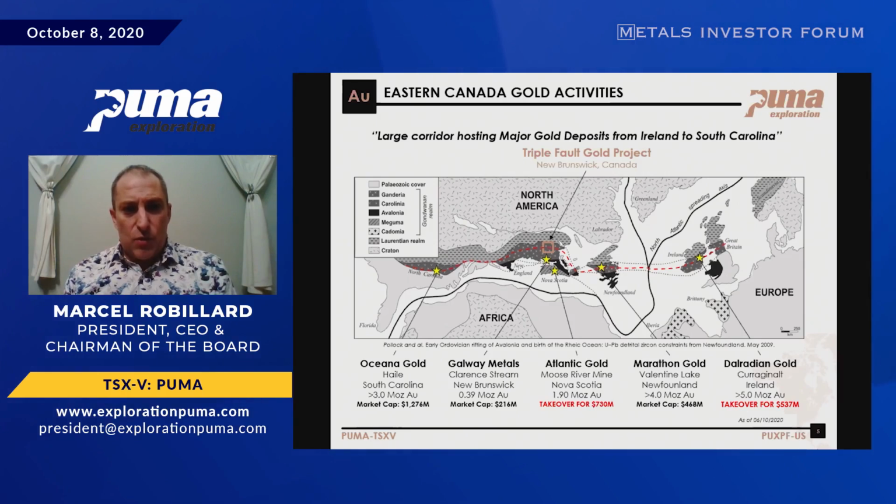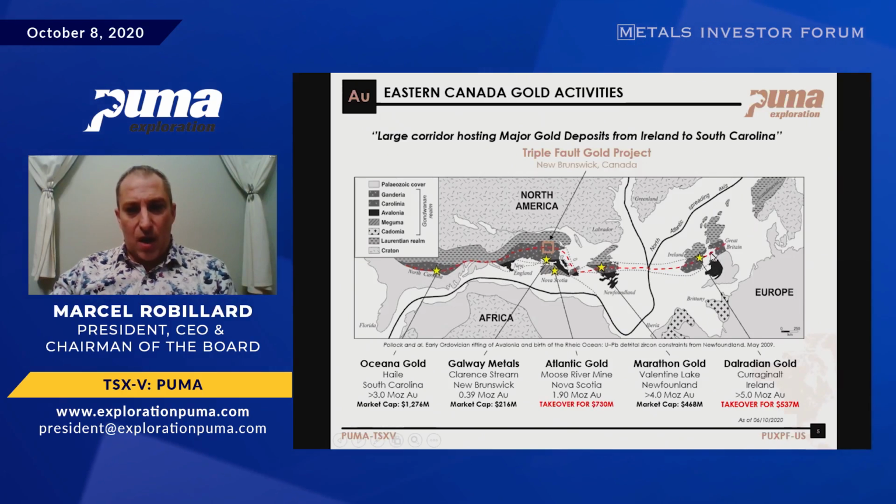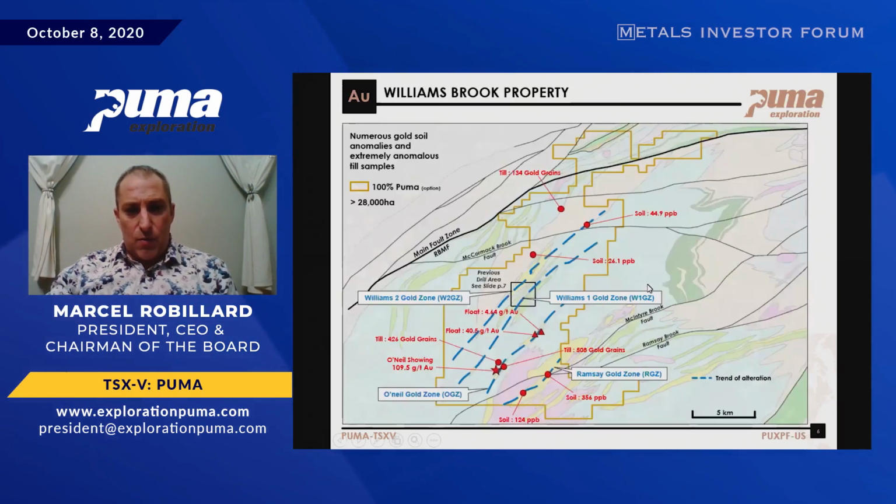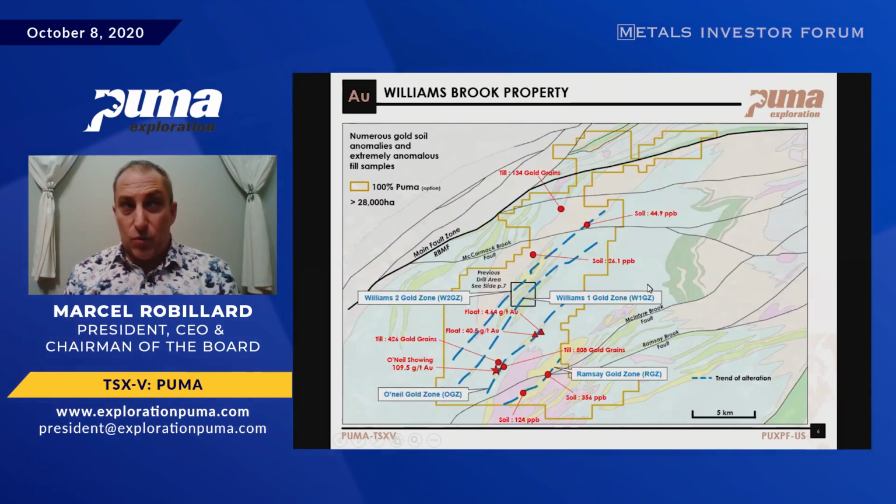Why we selected those properties to add to our package is because of the great major gold deposits found from South Carolina to Ireland. Our main Triple Fault gold project is located right in the middle of those places. These are similar players in the area, and we're not as advanced as those people.